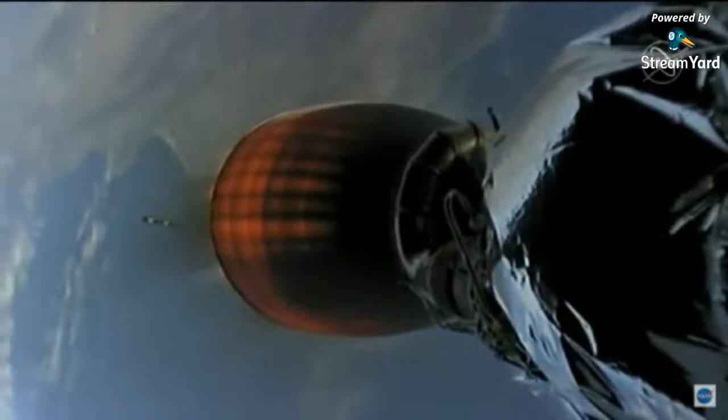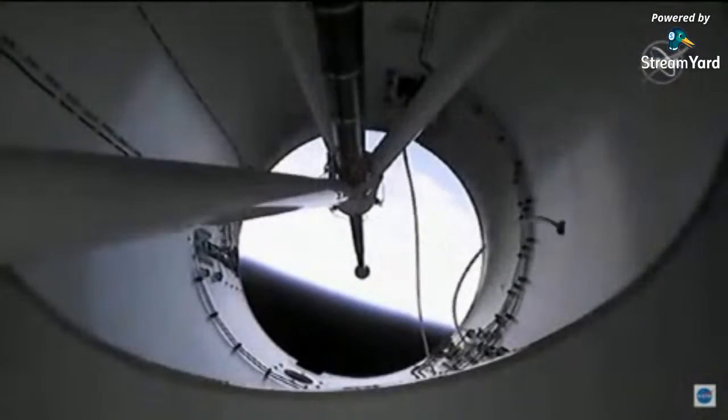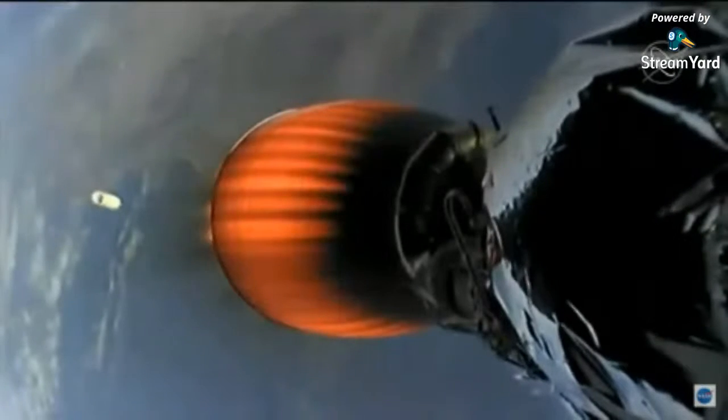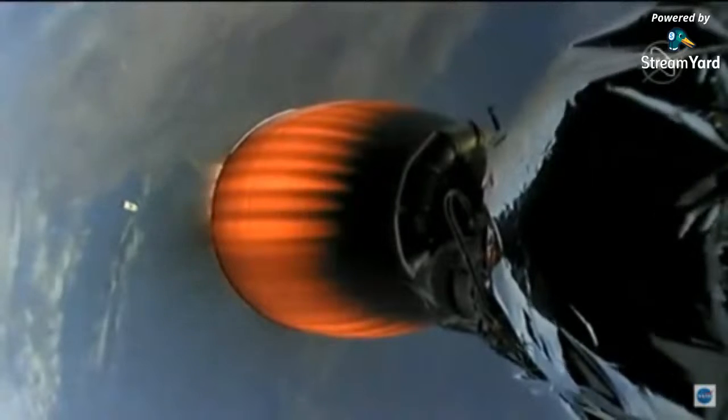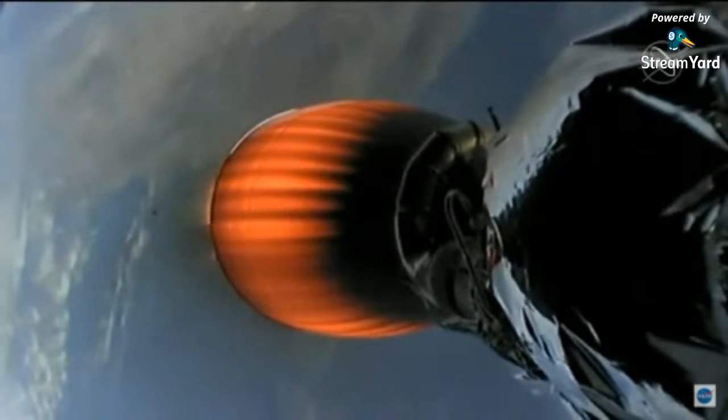And that second engine looks like it has lit. You can start to see the engine bell there turning orange. Both vehicles are following nominal trajectories. Fairing separation confirmed. And there goes the fairing. That is Sentinel-6 Michael Freilich there on your screen. That is the satellite that has been exposed now because the fairings have been jettisoned and separated, and you just saw it there tumbling away. Some beautiful shots on the way to orbit.